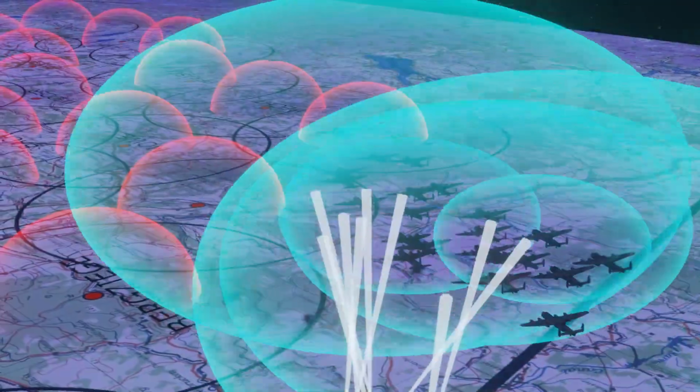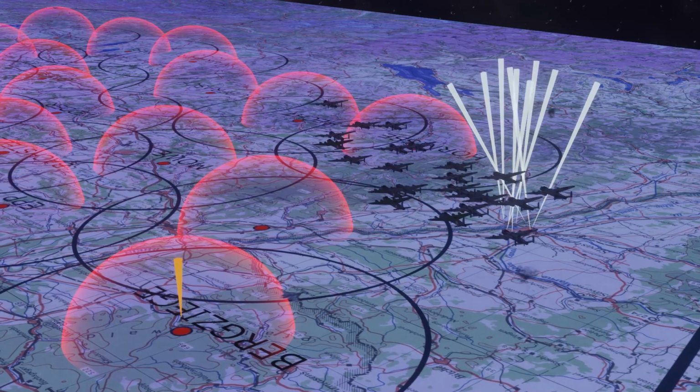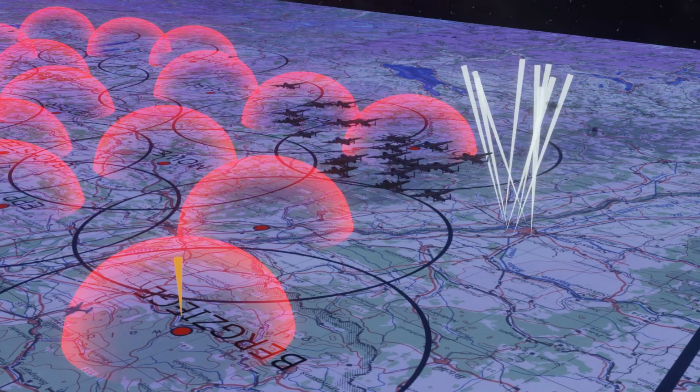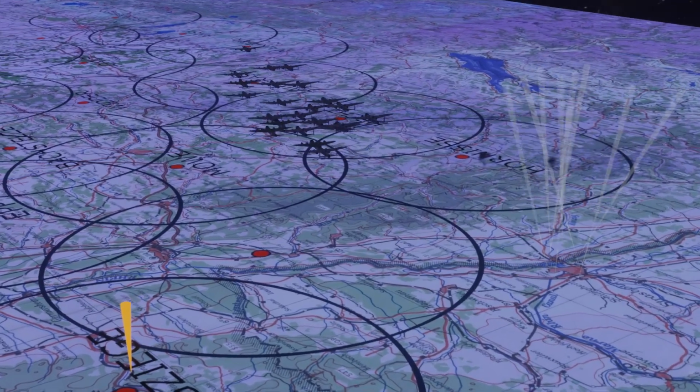Entering the southern named boxes, the bomber stream encounters elements of Nachtjagdgeschwader 4, along with Nachtjagdgeschwader 101. While one fighter from NJG 4 shoots down a Lancaster, the combination of jamming and the moonless night again neutralizes the efforts of NJG 101, who lack their own onboard radar.